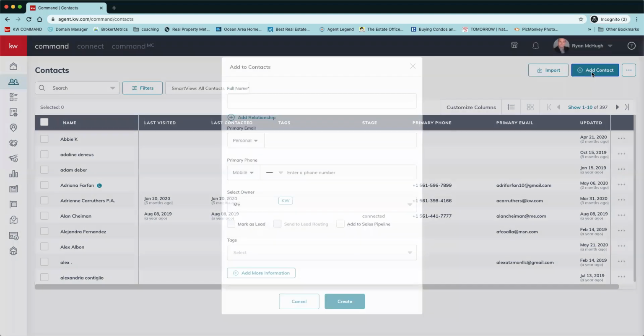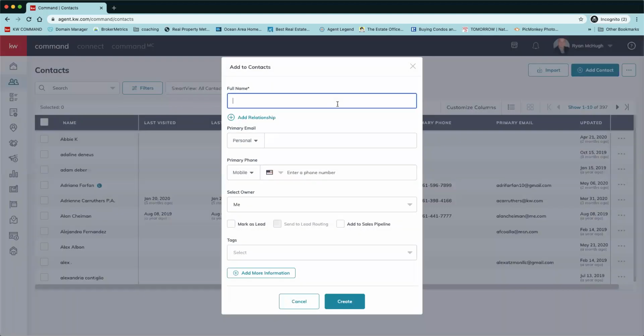As soon as you meet them, I really want you to get them thrown in here as quick as you can. So let's just say I meet Betty Smith at the open house I'm doing. I put her in. If I have some of her information, fantastic. If I don't, that's fine too. But as long as we have a name, we can actually start this.